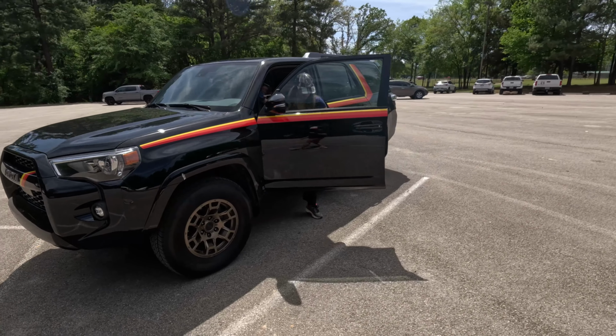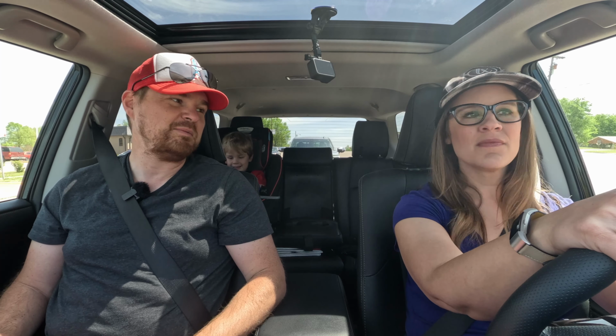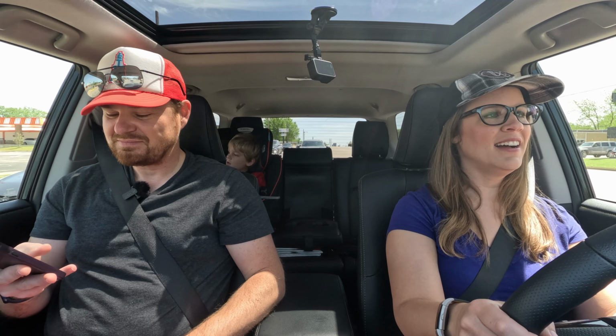We would need a step. Yes. Do they come with runners? You could get running boards on this, yes, and the aftermarket will absolutely be there to help you out as well. But even in this one, which is not the TRD Pro, which is what we've tested twice before, it's pretty tall. Really tall, yeah.